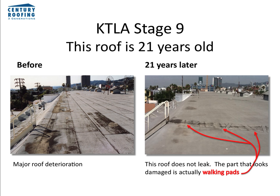Now you might want to know how this worked out in real life. I wanted to show you some examples of roofs that we've done over the years and what has happened to them. 21 years ago, we worked at KTLA Studios, and their roofs were already pretty far gone. And we had to install the reinforced maintenance coatings 21 years ago.